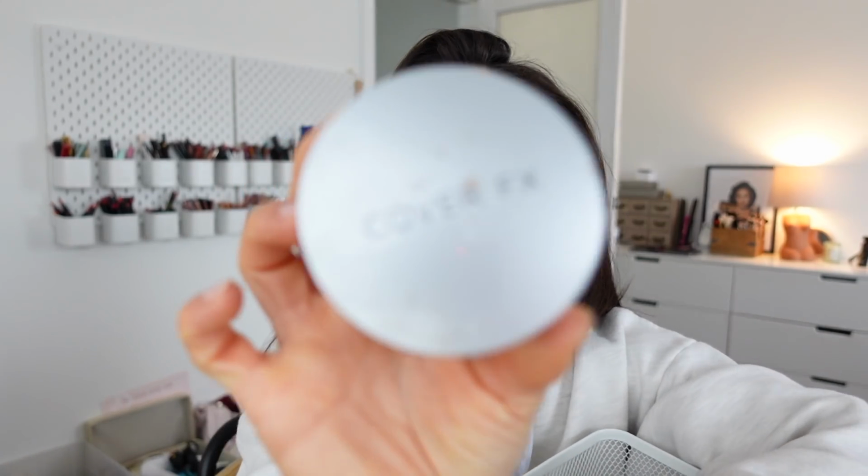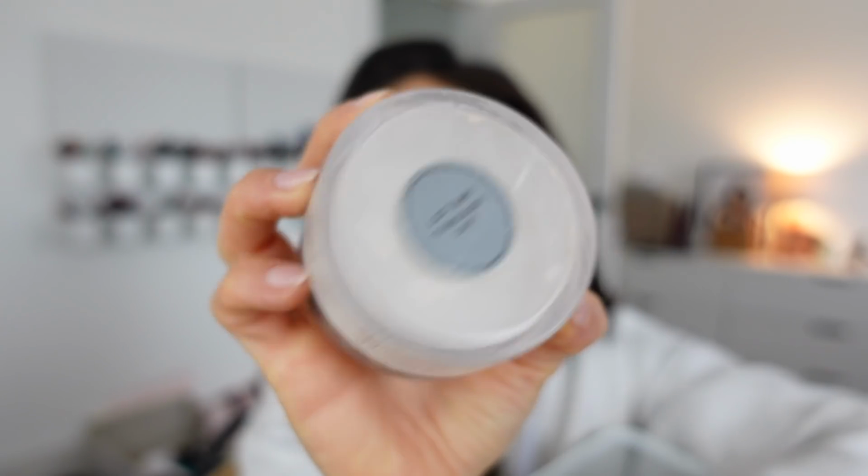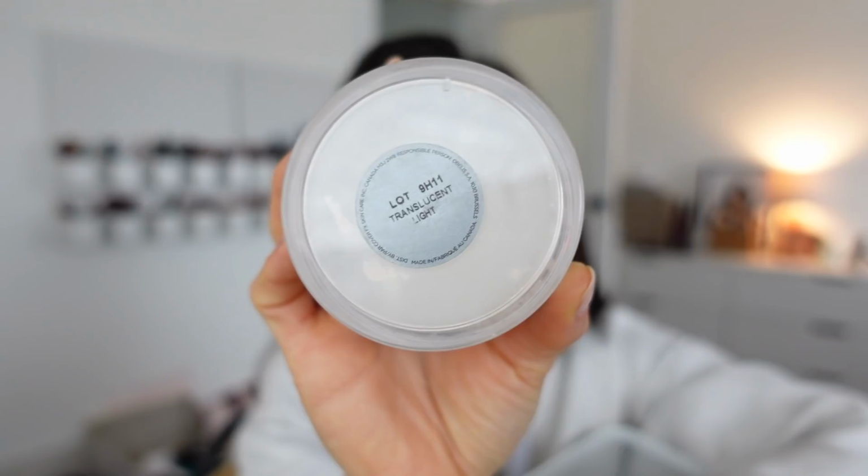I actually finished this today while I was doing my makeup, the Cover FX Perfect Setting Powder in Light. This is an incredible talc-free powder. If you tend to crease a lot on your under eyes, you do have to use a little more.